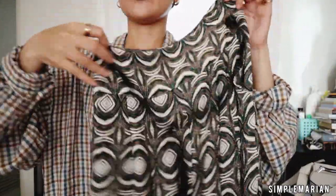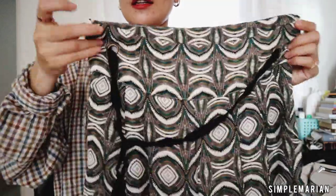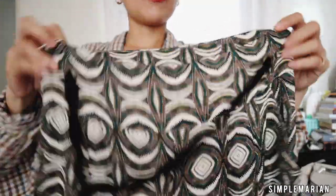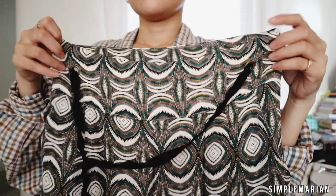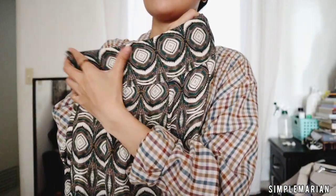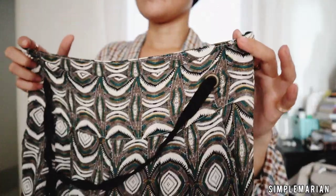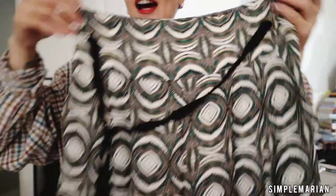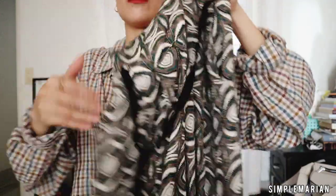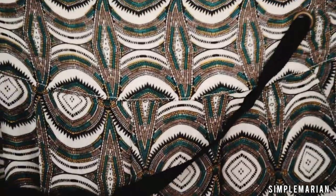There's a drawstring in here so you can adjust it. You can cinch that. And it doesn't go all the way to the back. It's just here in the front, so it wouldn't give you that whoosh over here, gathered together, because I don't like that, it really doesn't look good. But yeah, and there's a zipper on the side, two pockets over here in the front, and it's just really flowy. And I love that print.